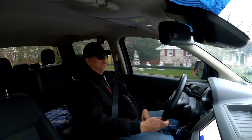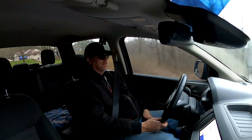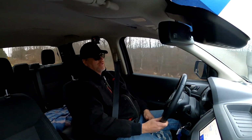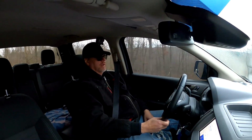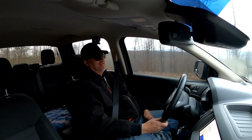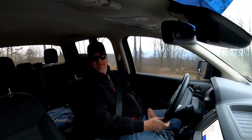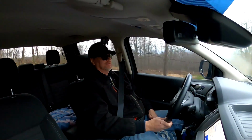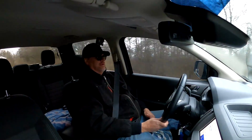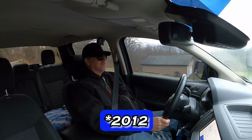Okay, we're on the road in the 2020 Ford Ranger XLT 4x4, and I'll say I'm almost 6'3", and I've got plenty of leg room. Seats are real comfortable, and they remind me of the seats that were in my 1987 Mustang LX. I think that seat frame they've used for a long time. I even think my 2014 GT, the seats were the same.